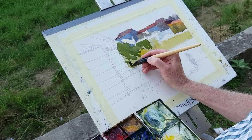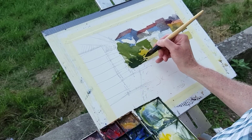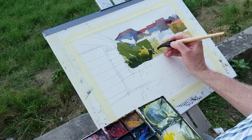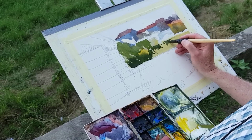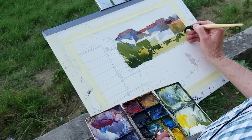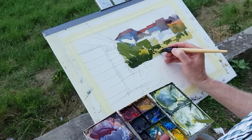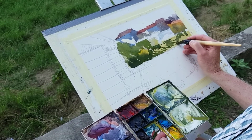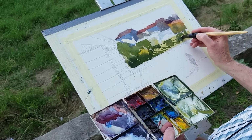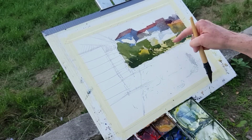Go down to the riverbank. Gets a bit darker. Bushes coming up on that side. Now, water's edge, then just complete that bit in the middle.